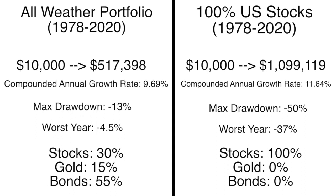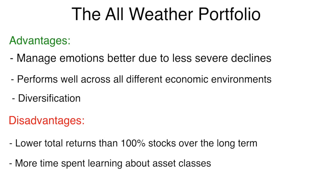And the reason why this portfolio is so good is because it allows you to manage your emotions better. If you see a 40% decrease, you might be scared and sell your stocks, for example. However, if you're only seeing a 10% decrease, that is something that you can handle and you know that you won't sell any of your positions in a recession, which would greatly hurt your returns.